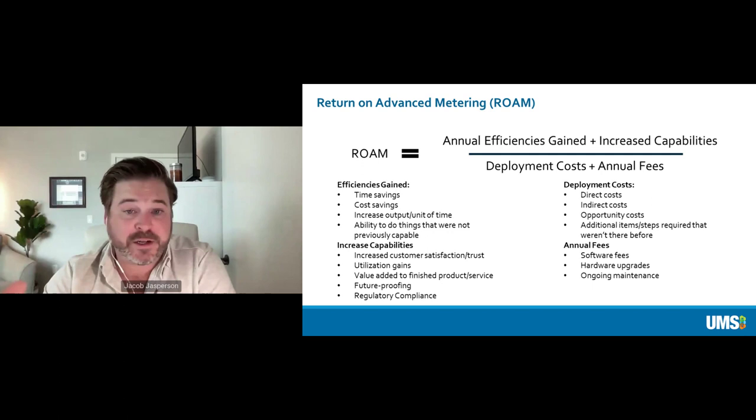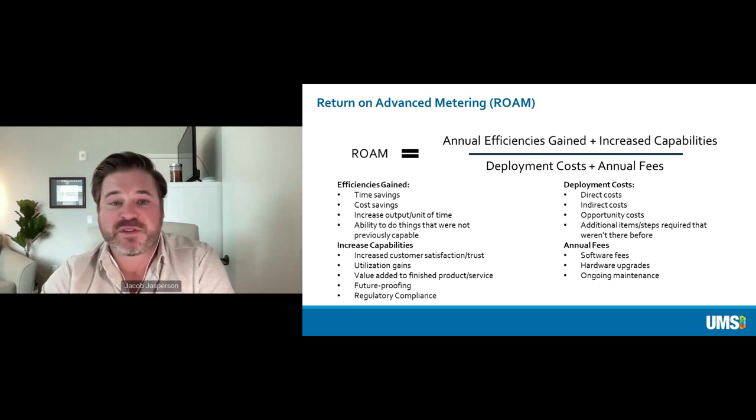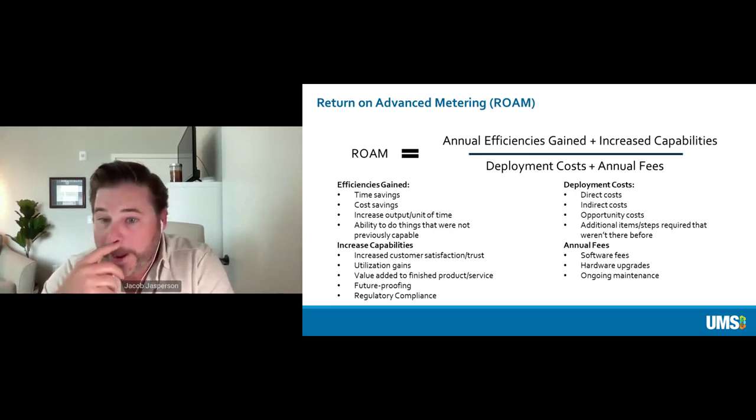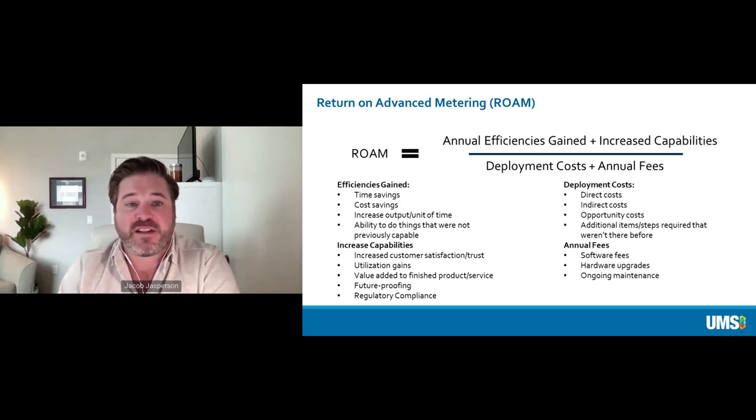Now, to be clear, I'm not recommending that anybody go out and actually try to calculate this number. It would be, A, very difficult to come up with an accurate calculation of it, and B, it wouldn't really mean much. We don't have a benchmark. I have no idea if a good return on advanced metering is 25% or 250%. There's no benchmark of what a good ratio would be. But it's really more of an intellectual exercise to help us think through the pros and cons of advanced metering deployment.